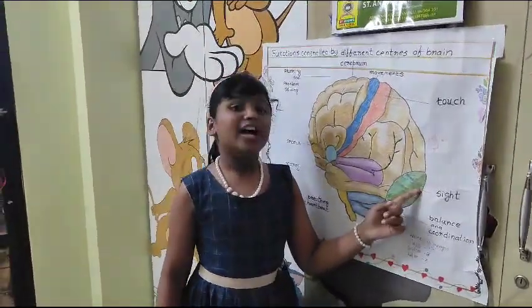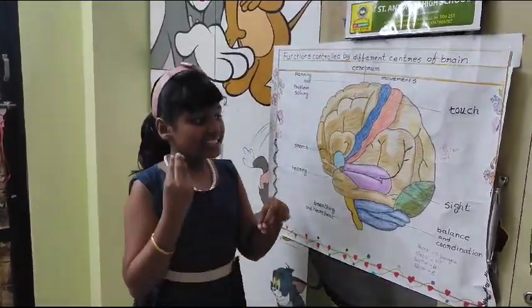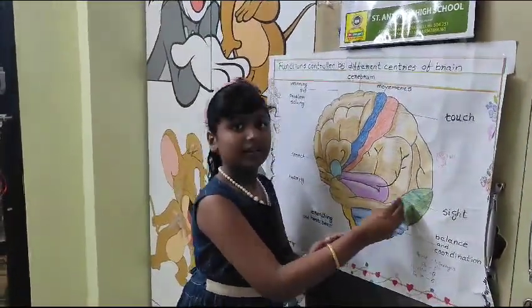Next, sight. If you see this picture of the brain, we can understand it easily. This seeing is controlled by this part of the cerebrum.